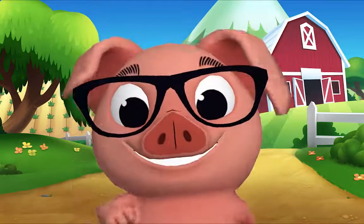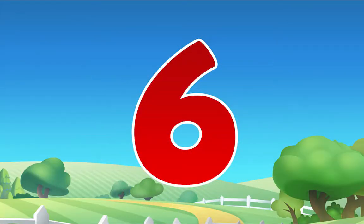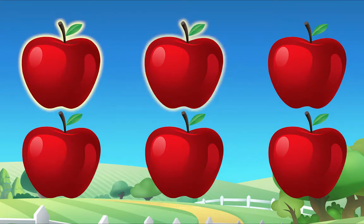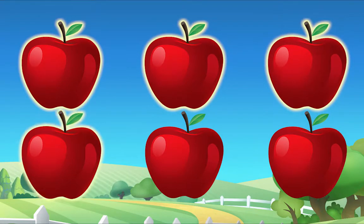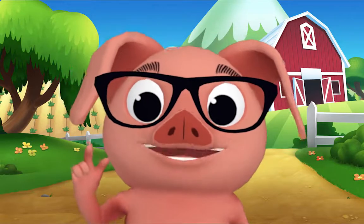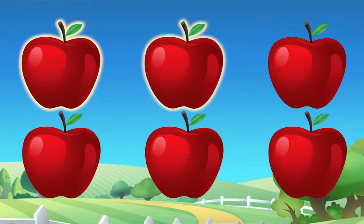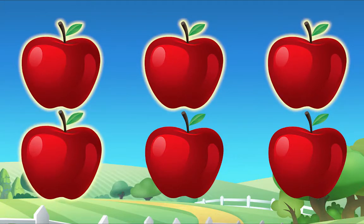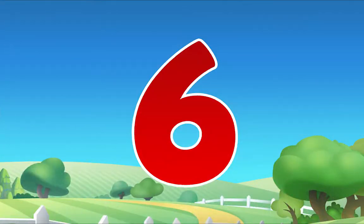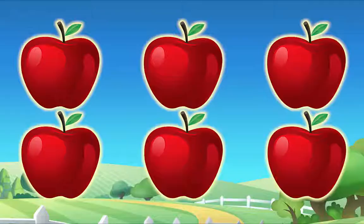Let's count together. There are 6 apples. 1, 2, 3, 4, 5, 6. Now count them with me. 1, 2, 3, 4, 5, 6. How many apples in all? 6. Yeah! Come on, Wigglebugs! Snack time!